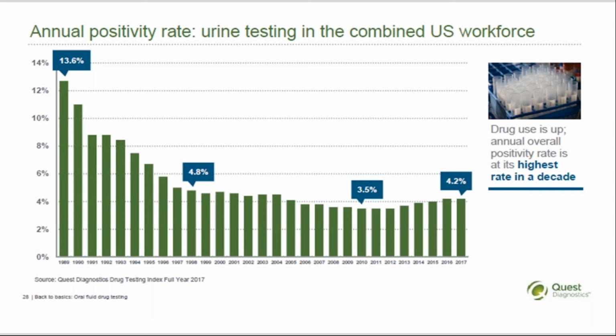I'm just saying that oral fluid is a new, effective way to help make sure that you're having a safe, productive workforce.